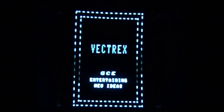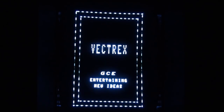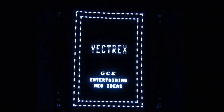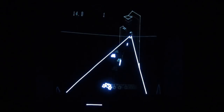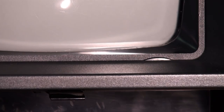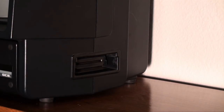Turn it on, and voila! The Vectrex. Notice the boot-up screen. Vectrex was one of the first systems to have this. One limitation of the Vectrex was color. The graphics were black and white, so to compensate, GCE used overlays, just like the Magnavox Odyssey. There were clips in front of the monitor for these. Also included in the Vectrex was a game. That's right, a game was built into the system. Mindstorm, an asteroid clone, would play if no cartridge was inserted.